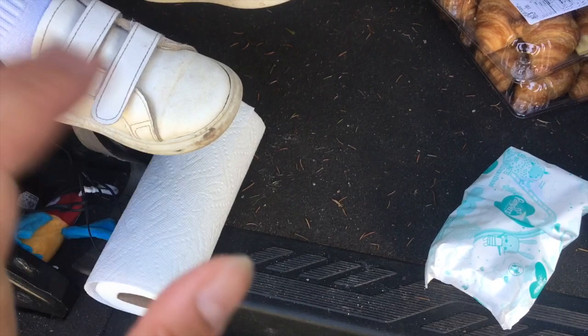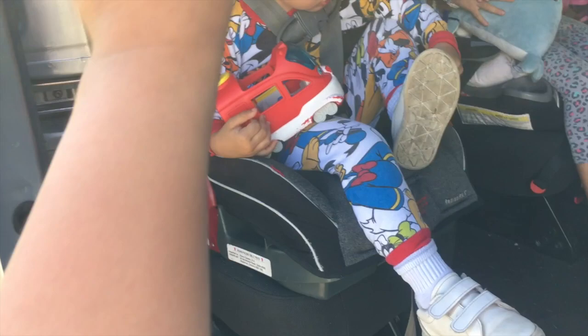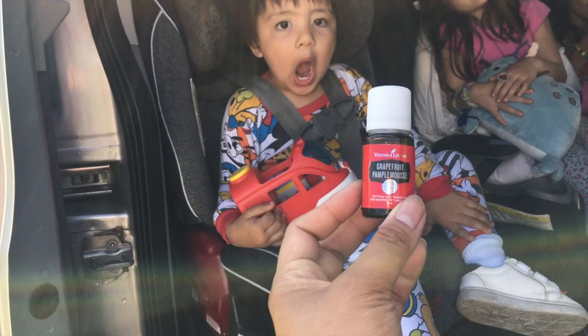But then my hack for making everything smell good after is I literally just sprinkle, sprinkle, sprinkle my favorite essential oil over the fabric of the car seat. And so then it doesn't smell so badly like puke anymore.